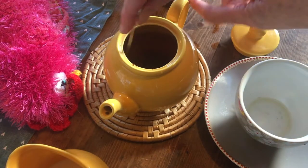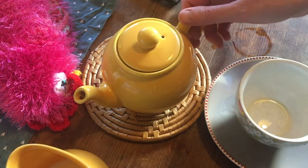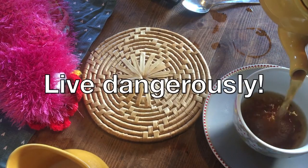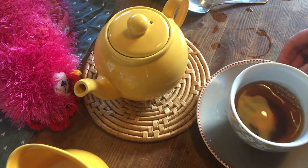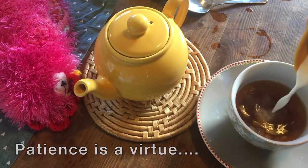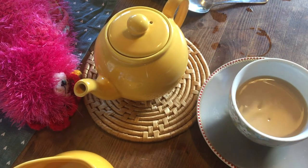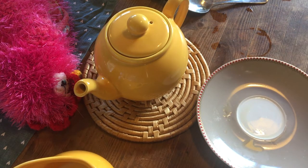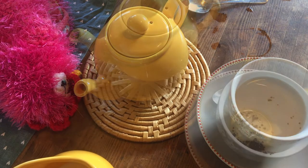Now if you stir your tea leaves and then proceed to pour a cup of tea, all the tea leaves will come out. But fear not, you could just wait and let them settle. Add in some milk. Give it a while and then see what it's like. No, I think all the tea leaves have settled definitely to the bottom.